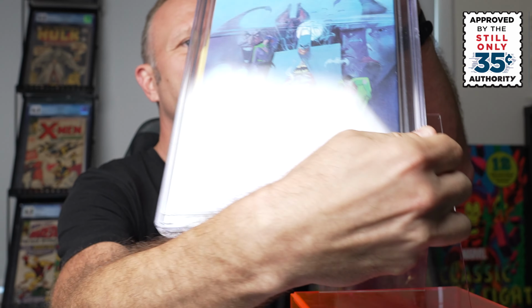This I bought from Heroes Con, from a dealer. I was hunting for this book for the whole day. Finally found one, a really, really nice looking copy. I can't remember off the top of my head, but I think it was around $20 for this book. Looked immaculate. The beautiful thing about this book is you've got the same cover but virgin, without the trade dress on the back. So you get the full beauty of Bill Sienkiewicz's amazing cover on this book.